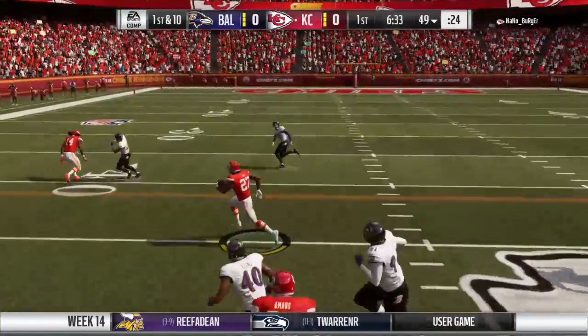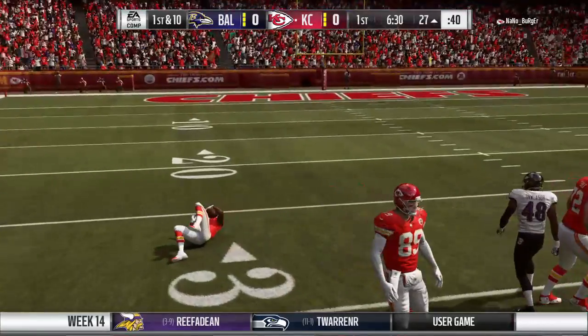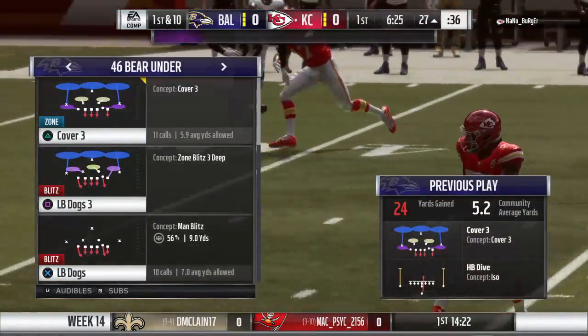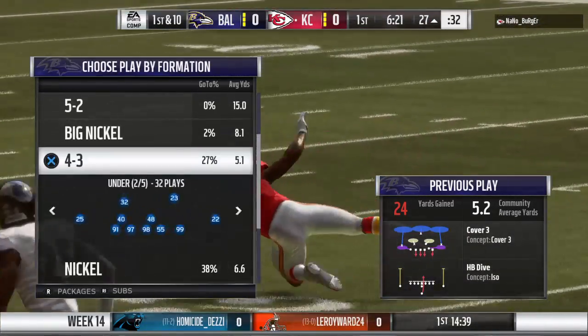First carry now for Kareem Hunt. Room to run inside the 40. And down to the 27-yard line. Good yardage as he rumbles for 24 and a first. Well, no slow start here. A couple nice chunk plays back-to-back.